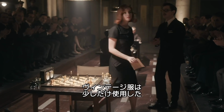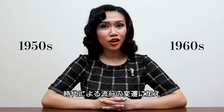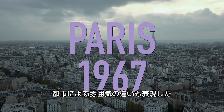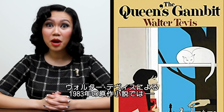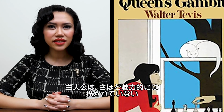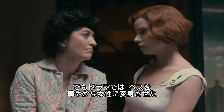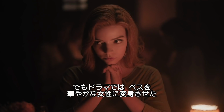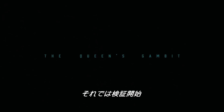To achieve this, the costume department made most of Beth's costumes for the series and used just a few authentic vintage pieces. The Queen's Gambit spans the 1950s and 60s and not only charts the chronological evolution of style, but also the nuances of fashionable dress across different cities. The limited series is based on a 1983 novel of the same name by Walter Tevis, in which the protagonist is described as not particularly attractive. However, the creators of the television adaptation decided to glam up Beth's character, partially due to the insistence of actress Anya Taylor-Joy. Let's get into the looks.